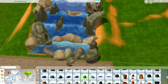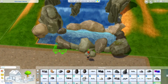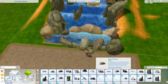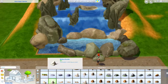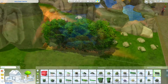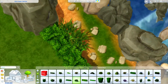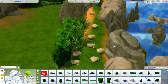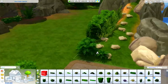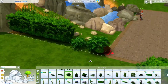This house is on the Rock Ridge Canyon lot in Glimmerbrook because it was the best lot I could find that kind of gave me that rocky, hilly, mountain-ish area aesthetic. I mean, not necessarily mountain, but hilly and with some rocks and stuff. Definitely not flat land. Because building up a waterfall like this on this kind of hill with rocks and stuff on a lot that was just surrounded by flat land, that would just look silly, in my humble opinion. So I didn't want to do that.